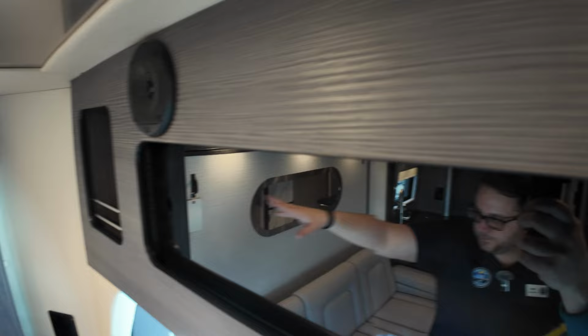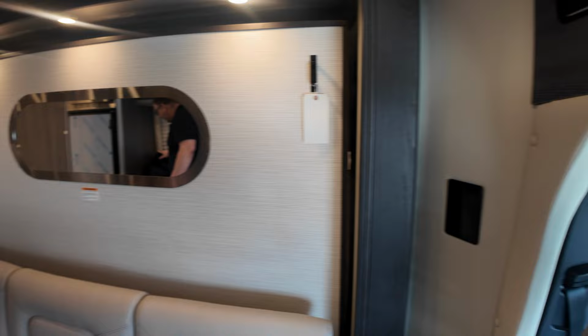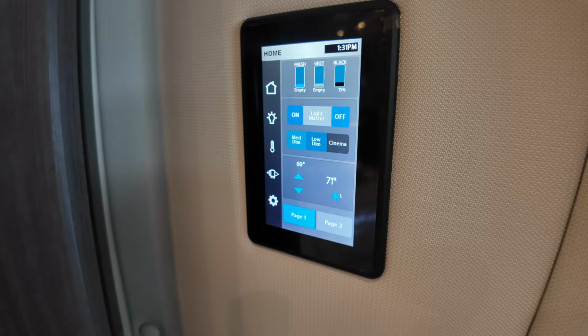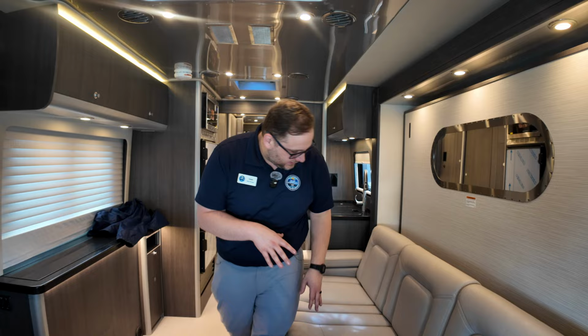Now, this is the Atlas Murphy bed. And what that means is we have a Murphy bed in this area here. And what I do want to point out real quick is there is another touch screen right there. In fact, there are four touch screens in this coach. So you can pretty much never be too far from one of these touch screens to be able to control the whole system inside the coach. Now, this particular couch is very comfortable. Of course, it's across from the TV.